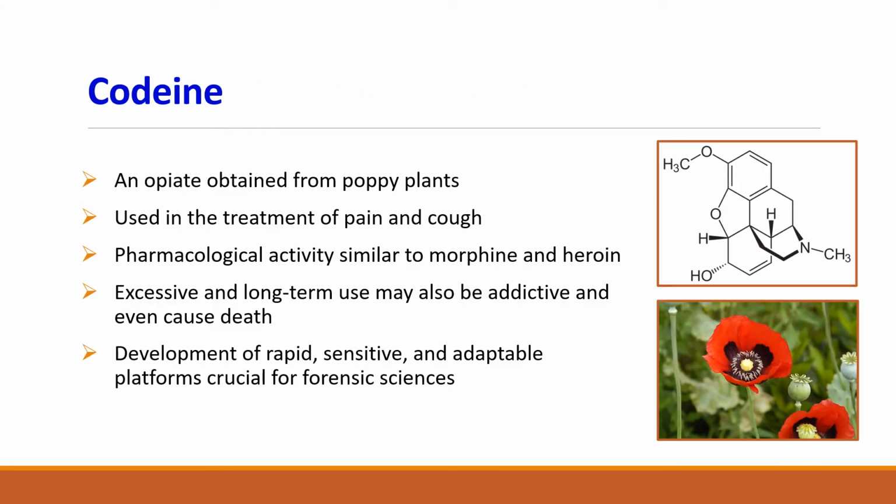So we analyzed codeine here, an opiate found in poppy plants. It's commonly utilized in the treatment of mild to moderate pain and cough. And its excessive and long-term use may be addictive, and it can even cause death. So, development of rapid, sensitive, and adaptable platforms is crucial for forensic sciences.